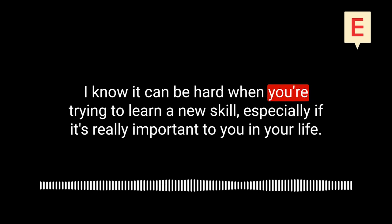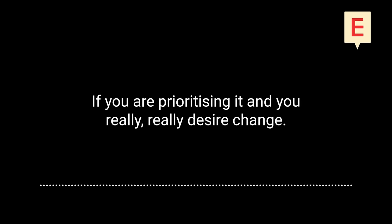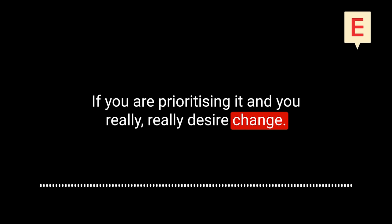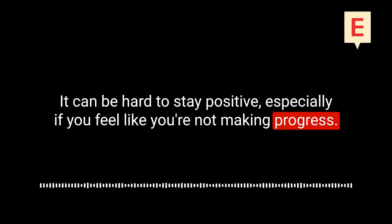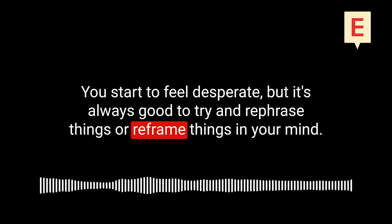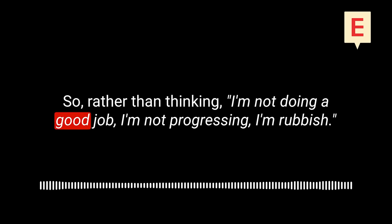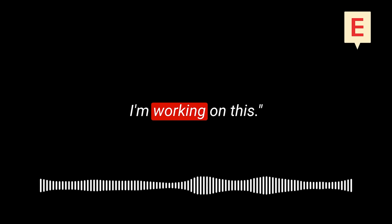I know it can be hard when you're trying to learn a new skill, especially if it's really important to you in your life. If you're prioritizing it and you really, really desire change, it can be hard to stay positive, especially if you feel like you're not making progress. You start to feel desperate. But it's always good to try and rephrase things or reframe things in your mind. So rather than thinking, I'm not doing a good job, I'm not progressing, I'm rubbish, think, I'm turning up, I'm trying, I'm working on this.